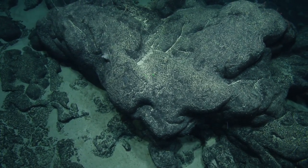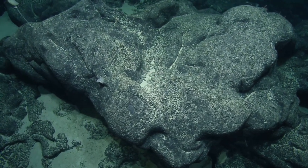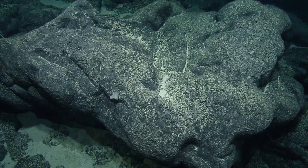And yeah, that's where we are. So we launched yesterday at about 2 o'clock Hawaiian time. It is now 4 a.m. So we are on hour number 14 of this dive. We're set to tentatively exit the water around 10 a.m.